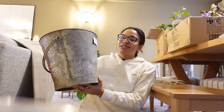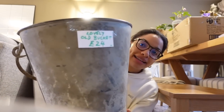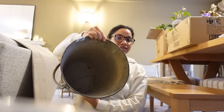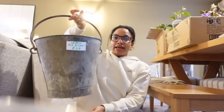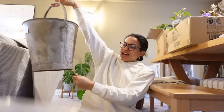Then I also picked up this. Again, it doesn't look like much, it looks like a battered old bucket, and that is exactly what it is. Bless him, the man that sold it to us in the shop called it a lovely old bucket. It was 28, he brought it down to 24, and then he gave it to me for 22. It's clearly been used for cement or something inside. It's got quite a lot of dust, but it's proper. Look at the hoops on the sides of the bucket, and I'm pretty sure it's galvanized. It's got a little bit of rusting on the back. Oh, it just feels so lovely.